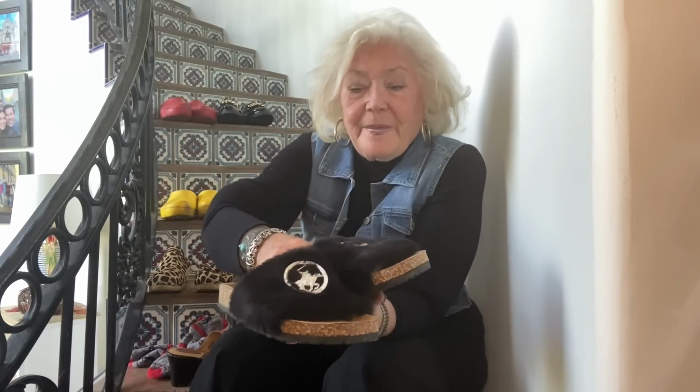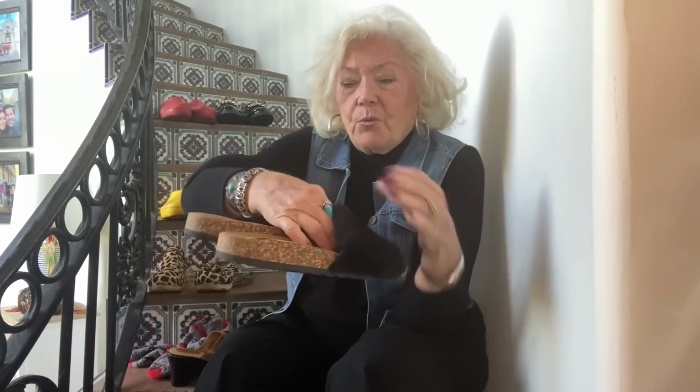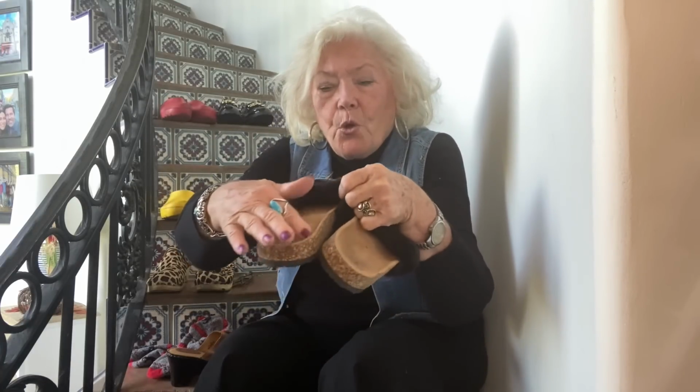Now, these are cute, and these are slipper clogs, and these are my Tory Burch dupes. I think I got these at Burlington. And these are made like a Birkenstock with the very comfortable sole, and these happen to be cork.